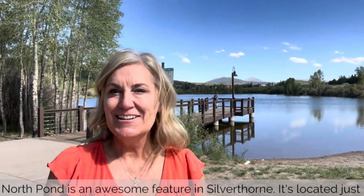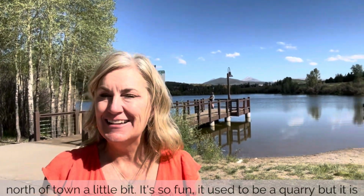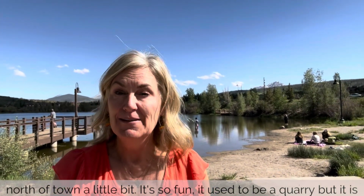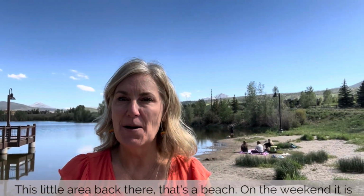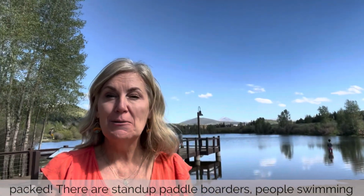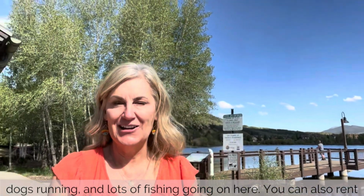North Pond is an awesome feature in Silverthorne. It's located just north of town a little bit, and it's so fun. Well, it used to be a quarry, but it is a lovely little pond now, and you can see the fishermen behind me. This little area back there, that's a beach, and you see on the weekend it is packed. There's stand-up paddleboarders and people swimming and dogs running and lots of fishing going on here.